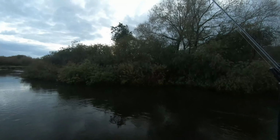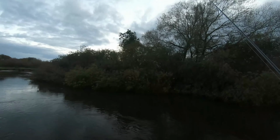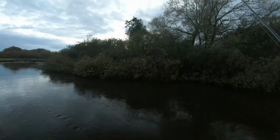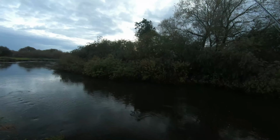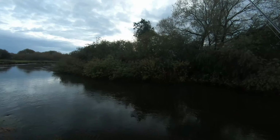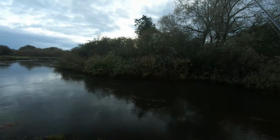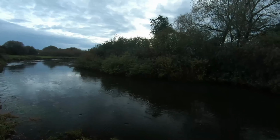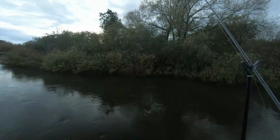Well, that's it. The light is just beginning to go now. What a productive 2 hours that was. One at 4:10, another one about 4, and a 7:1. Absolutely fantastic. So it just goes to show you don't need to be out all day really. Just 2 hours, and maybe that's just time enough.